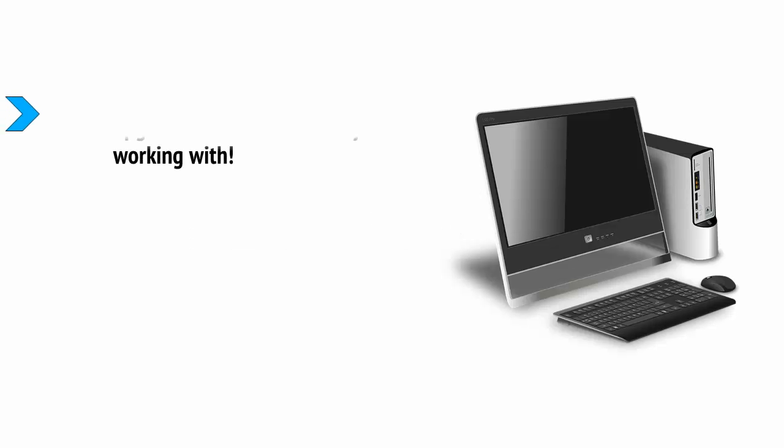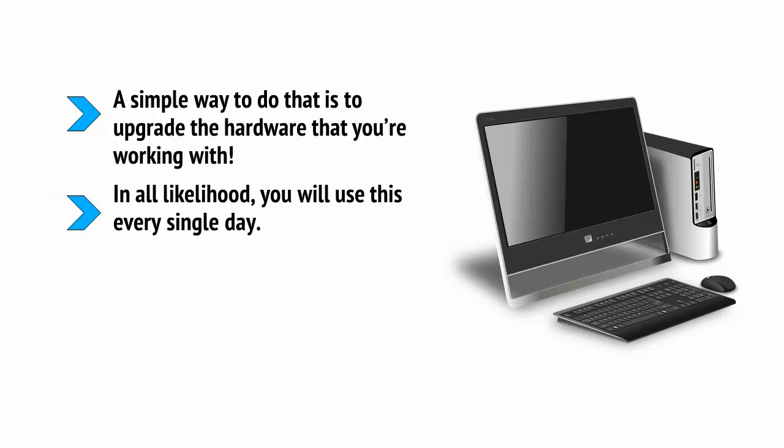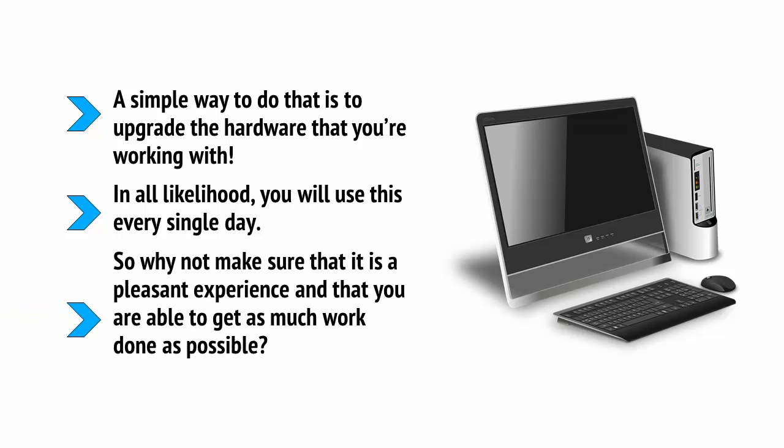Want to upgrade your work experience? Want to get more work done and enjoy doing it more? Then a simple way to do that is to upgrade the hardware that you're working with. In all likelihood, you will use this every single day, so why not make sure that it's a pleasant experience and that you're able to get as much work done as possible?